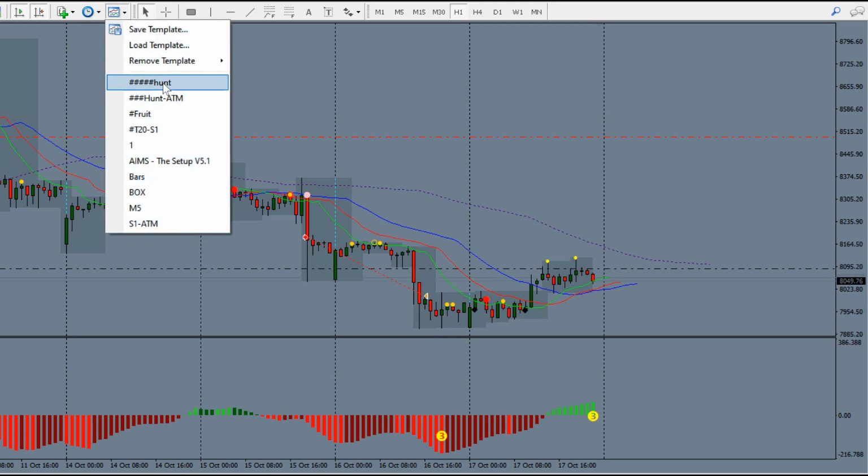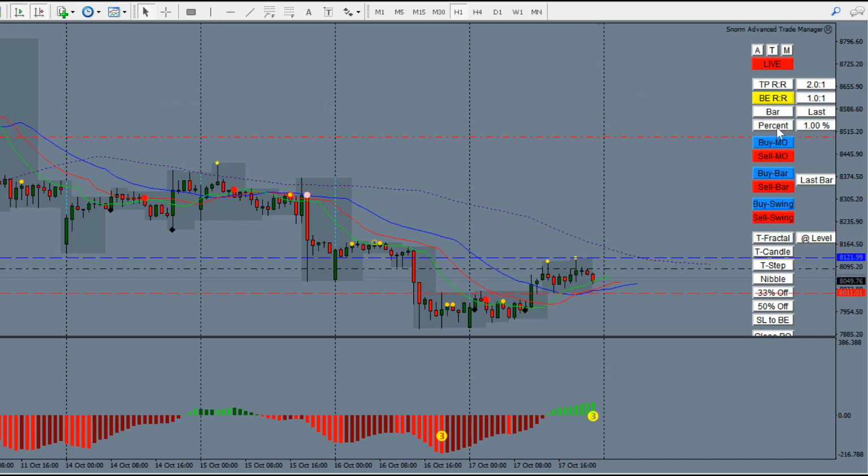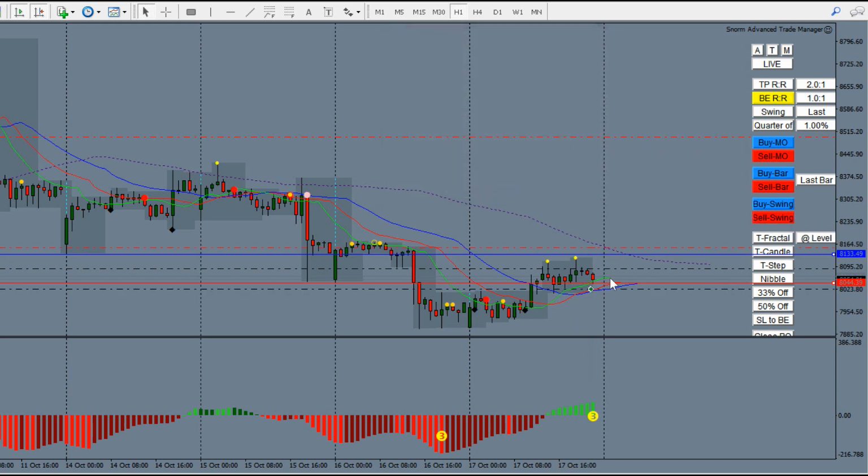So I can go there now, bring the ATM, switch it on, and set it to, let's say, a quarter of a risk, because I'm going to go market order now here. Actually, not market order, I'm going to go below the low of the Apple signal. I'm going to move it a little bit there, so it's going to be a sell order. It came around there, and now I'm going to reset the swings.